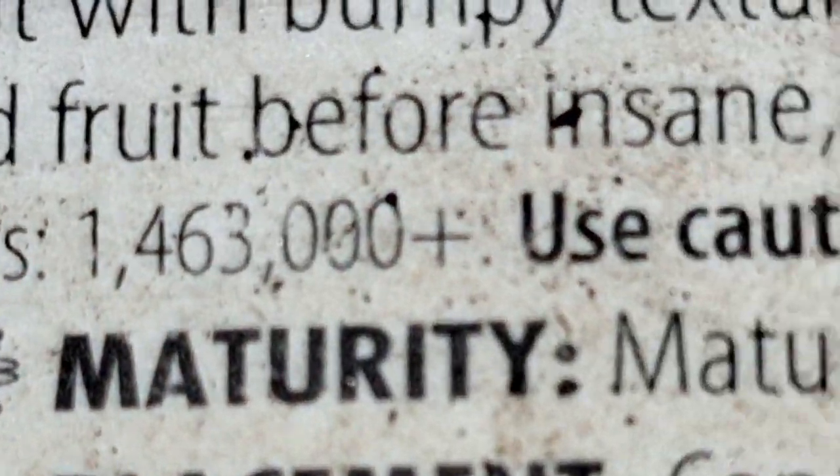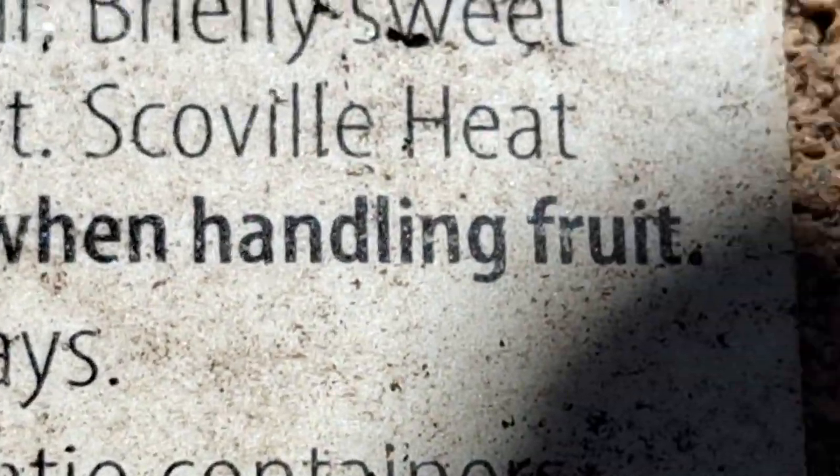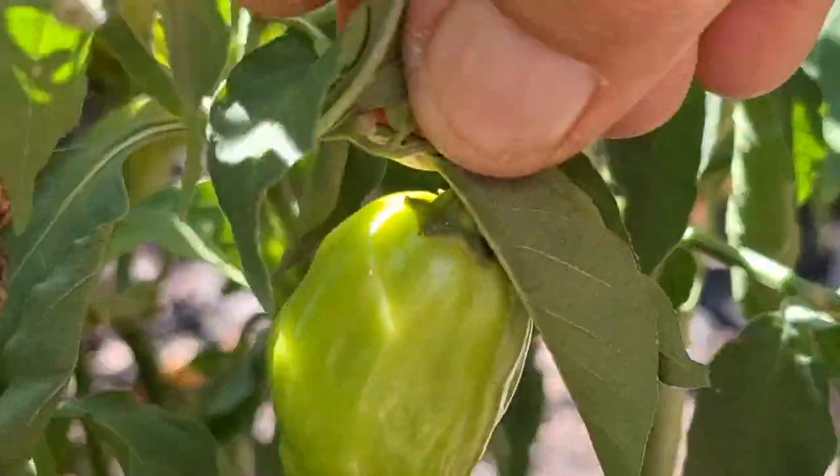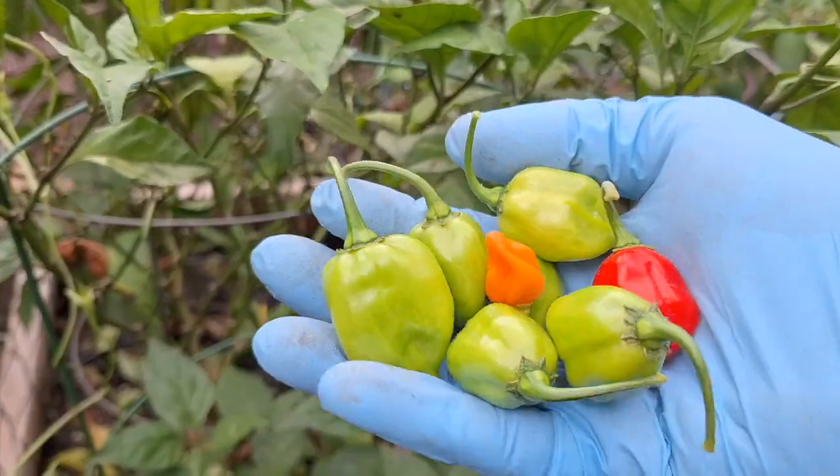So my last one for this season was the Trinidad Scorpion. This was my first year growing the Trinidad Scorpion. It's again a small pepper with a thick, waxy skin. Turns dark red but goes through a lot of different colors. Starts out green, then yellow, orange, and red before it's finally the red color.